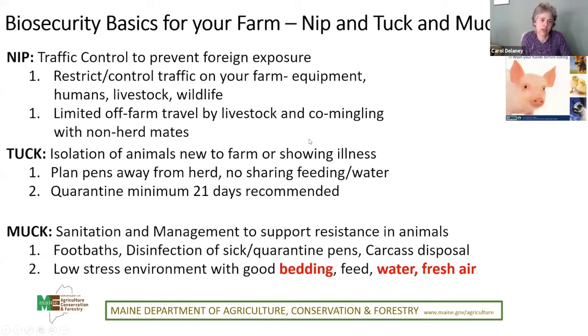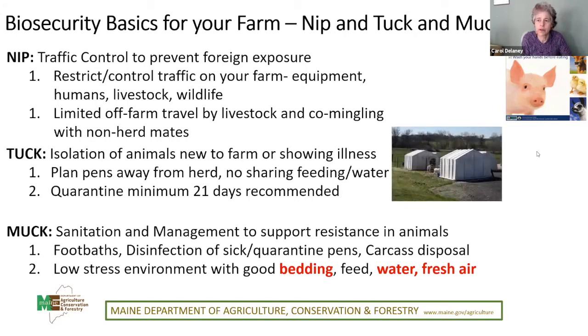Okay, isolation of animals new to the farm, just like Anne spoke, or those of your own that are showing illness. I didn't really know this years ago when I was an extension agent, but it's best to have those isolation or quarantine pens away from the barn. Have a separate place for them, or try to have a solid wall and a separate entrance, because you do not want sneezing animals, or you don't want to share water, things like that.